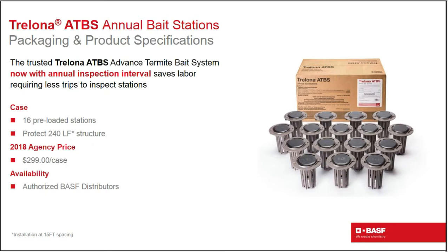Here is a picture of a case of annual bait stations. These stations are ready to go for annual inspection. In this case picture here, there are 16 stations. Each are preloaded with 2 Trelona bait cartridges ready for annual inspections. When installed at 15 feet spacing, one case can protect a 240 linear foot structure. The case has an agency price of $299 a case and is now stocked and available at your authorized BASF distributors.